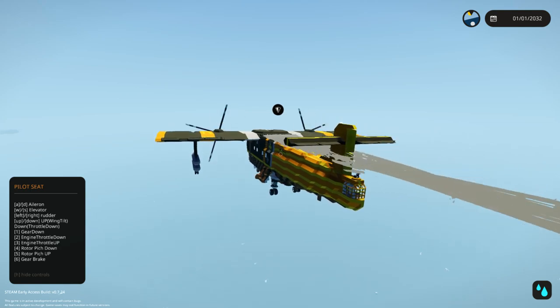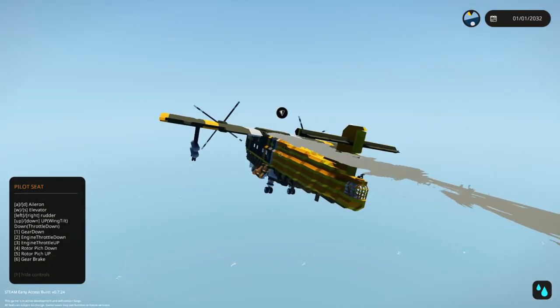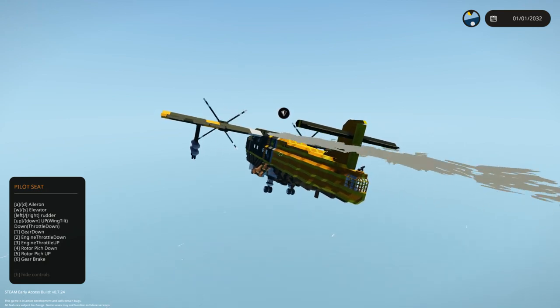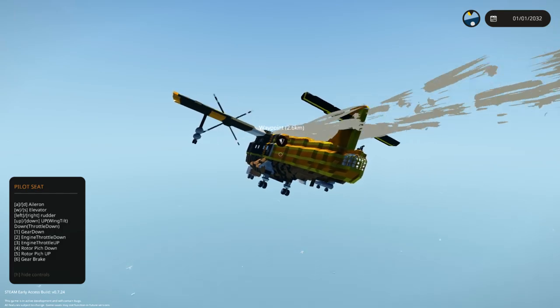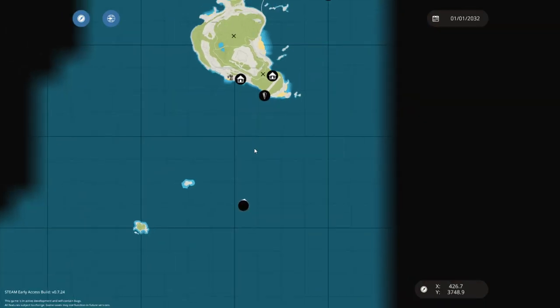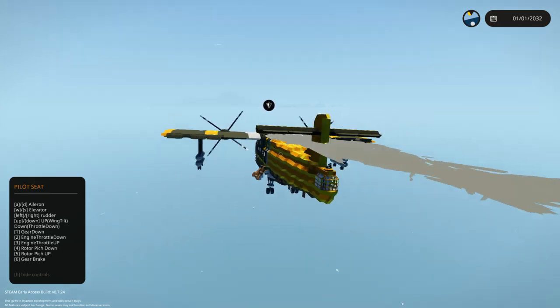Engine throttle up and down. Rotor pitch up and down? I didn't even see them buttons. But it's 4 and 5 that we need to use. It's actually more 4 than 5, but here we go. We're going to go in for a landing. Where are we? All right, start turning. Here we go. Beautiful. Nice.